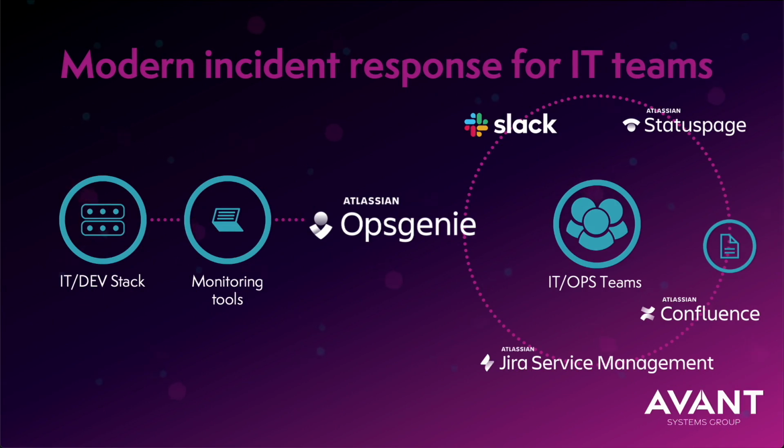Let's have a look at where Atlassian products can work for IT operations teams when a major incident occurs.